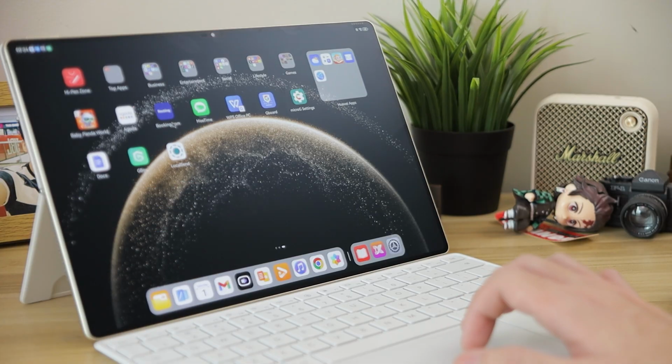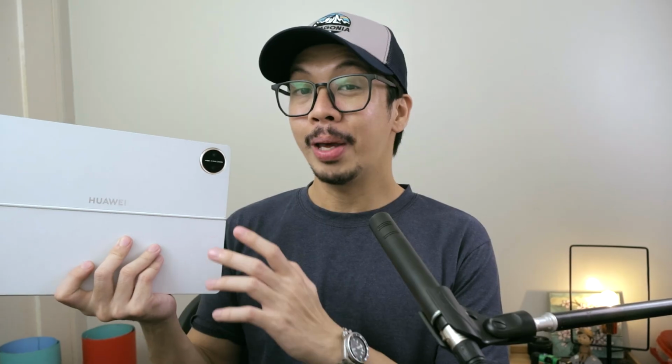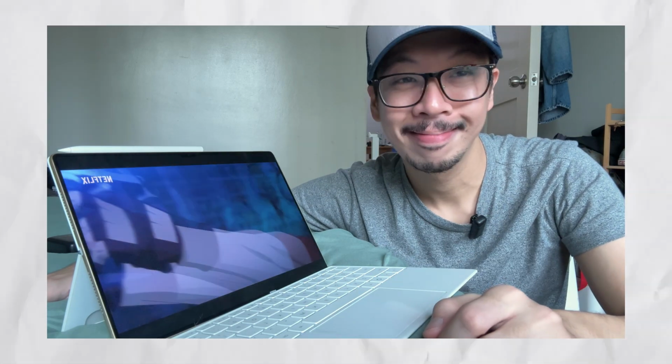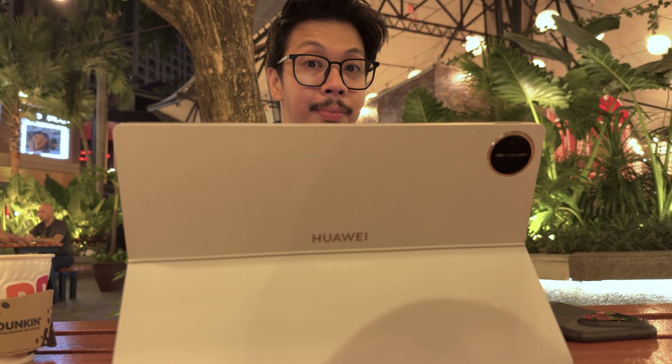Tablets can never feel like a real laptop. That's what I used to think. But the new Huawei MatePad Pro 13.2 certainly feels like one. It has a keyboard, a huge trackpad, bigger screen, and what seems to feel like actual PC level software.